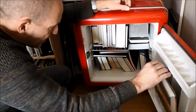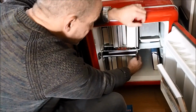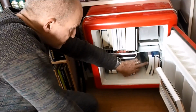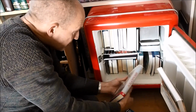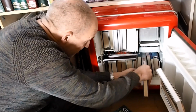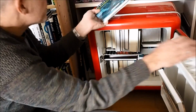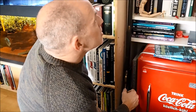Just going through these, I noticed tons of books missing that are either in storage or somebody borrowed them and never brought them back. It's actually one of the reasons why I stopped lending books to people, because normally they never come back, and that's something I have a real issue with. I prefer to keep them in the fridge.